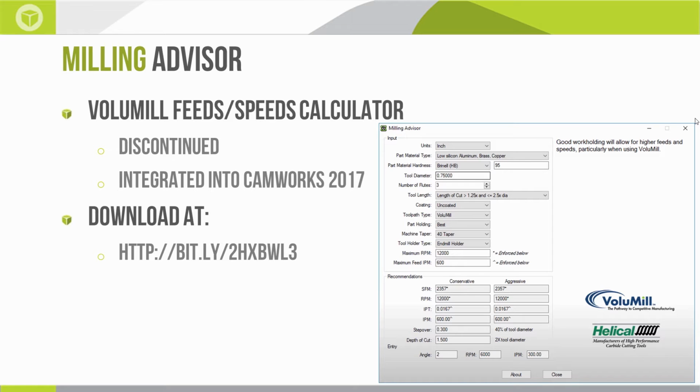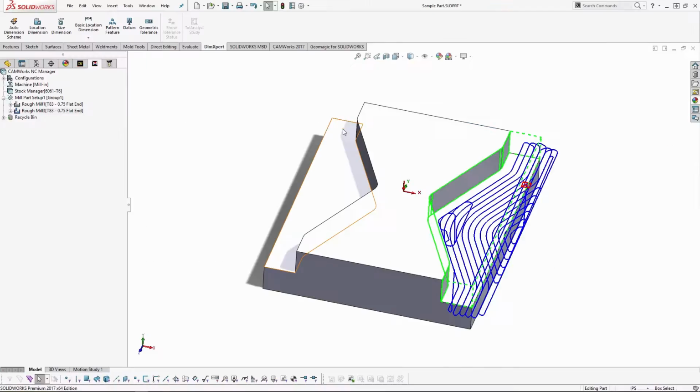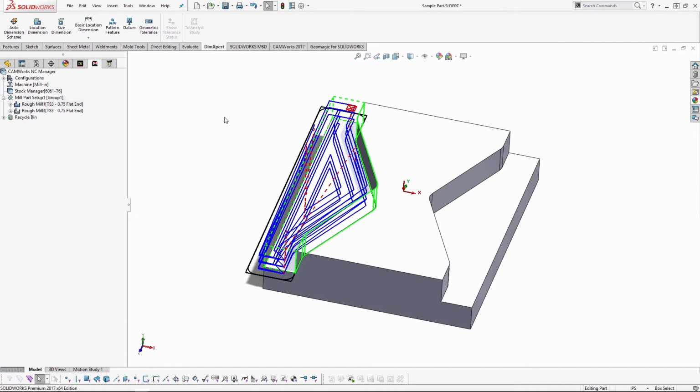Okay, so we're going to jump into the software, and I'm just going to go over 3 examples quick. We're going to be talking about conventional toolpath shapes versus VoluMill shapes. We're going to be looking at some feeds and speeds data, and we're going to be looking at some cycle times as well. So within CAMWorks, VoluMill is an optional module.